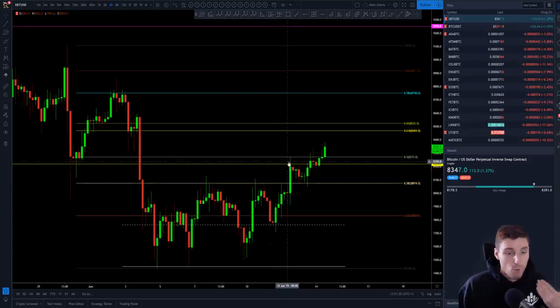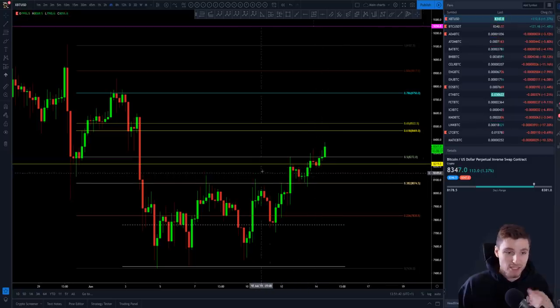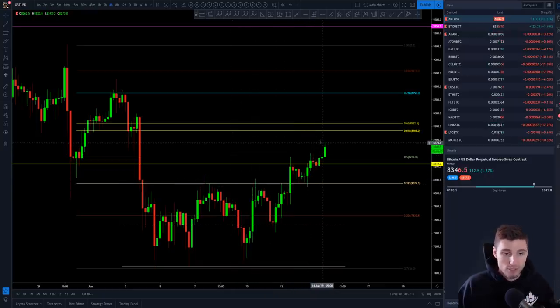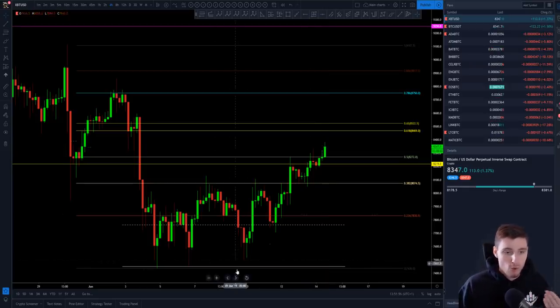You break up, where do you break up to? That weekly resistance, 8,219. So we touched that weekly resistance, came back down and rejected, and then held that resistance that flipped into support for another wave upwards. I must say, I'm not gonna lie, this is a bullish market structure, with our higher highs and higher lows now on the 4-hour chart.